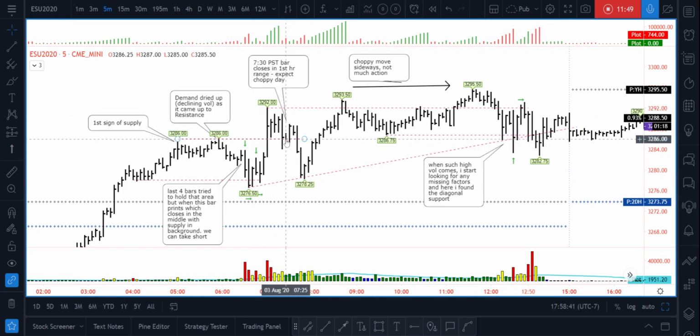If it is in between this range, typically you could expect it would be a choppy day. When I say choppy day, it won't be a huge rally going up or going down, down, down. You could expect a rally going sideways, or even if it is going upward, it won't be very strong moves. That's what you can expect, based upon the first one hour range and where it closed. So what happens now? It gets closed down.